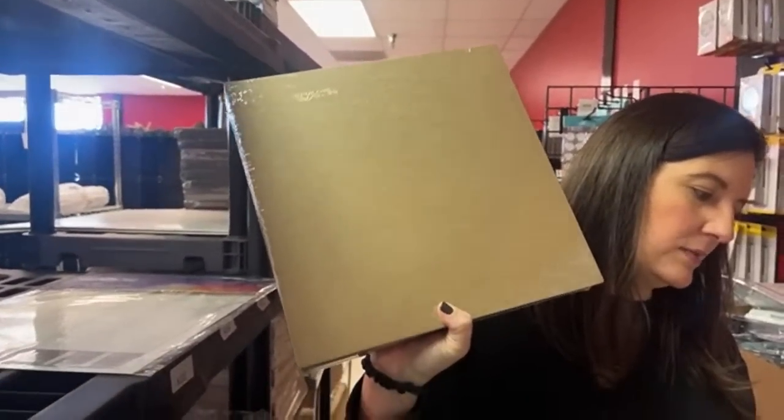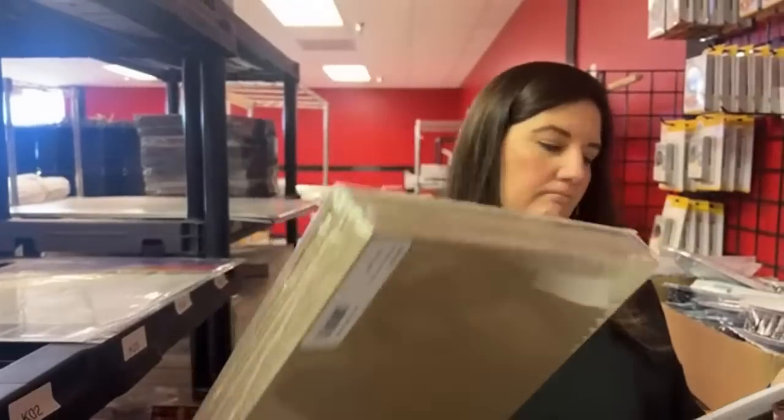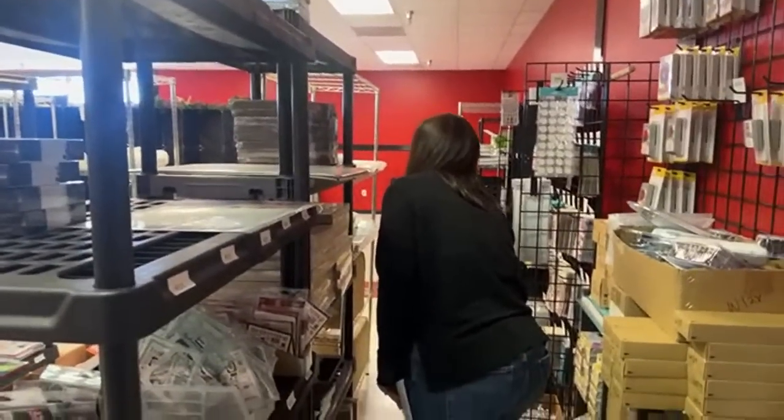This is the 12x12 chip, whatever this color is. Craft. This color. Yeah, that one. Hold on just a second.